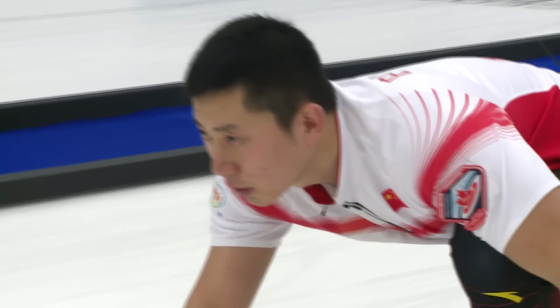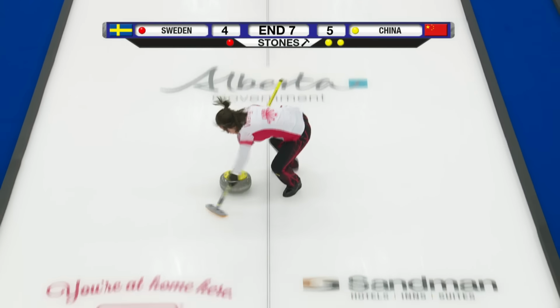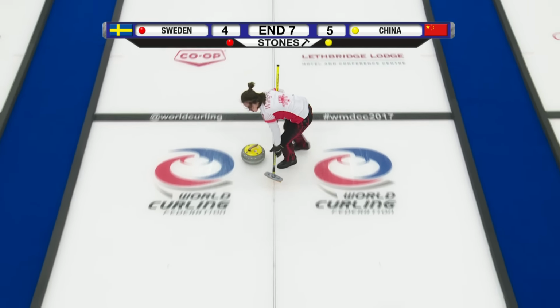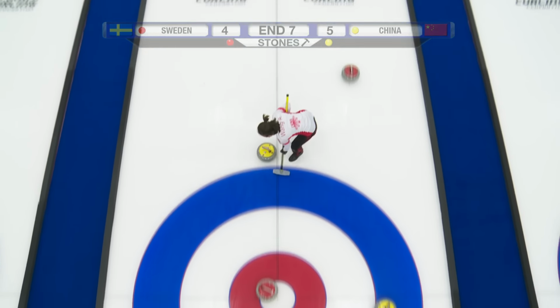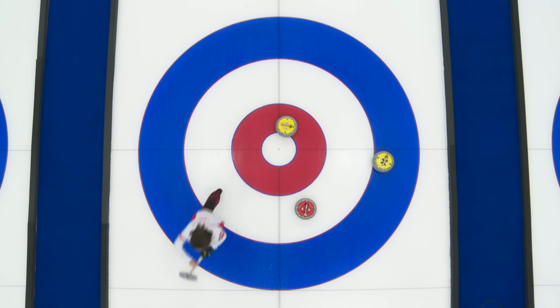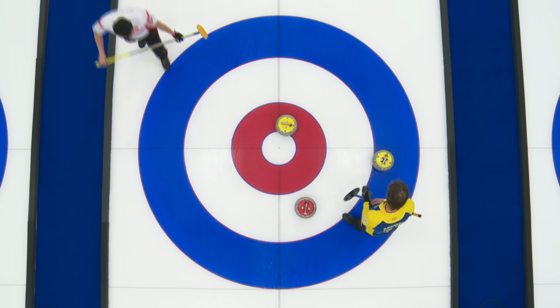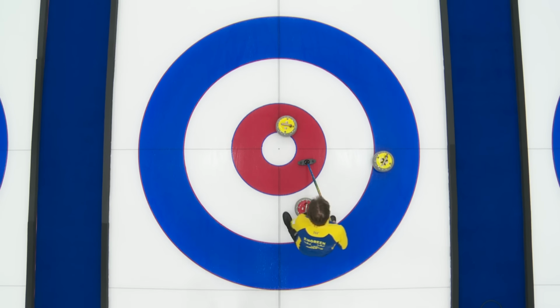It's like chess. Whoa, whoa! Over curling here. And I believe that's going to leave a double again for Sweden. Yeah, a bit of an easier double this time around.